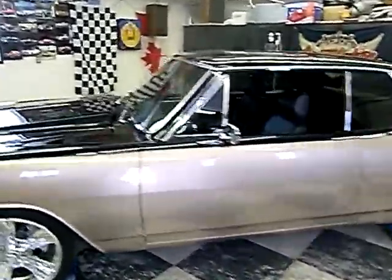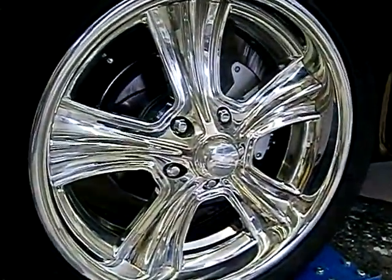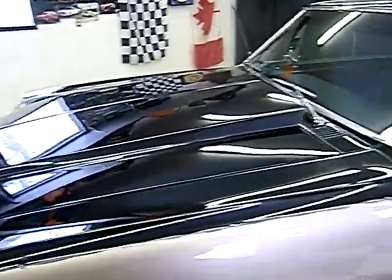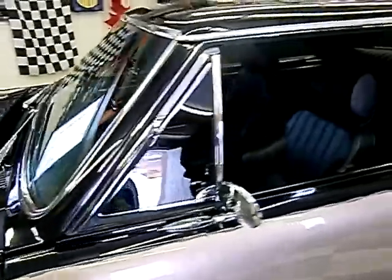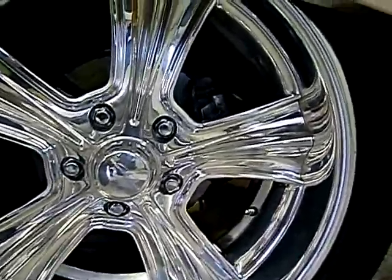1965 Chevelle Malibu SS. All emblems are airbrushed on. Billet specialty rims, SSB disc brake system, and Nitto tires. Custom hood scoop, all steel. 18-inch billet specialty wheels, SSB brakes, and Nitto tires on the rear.